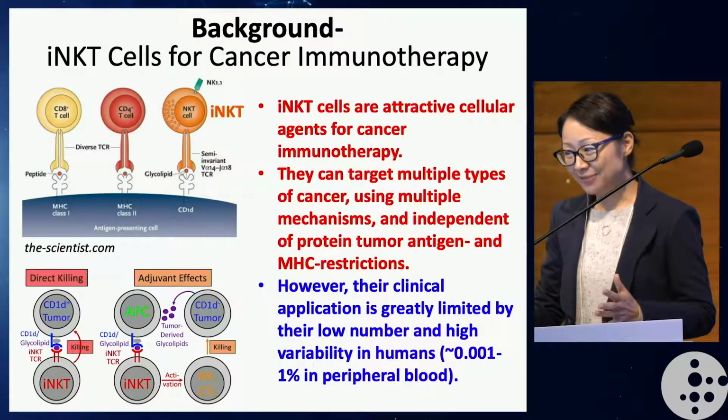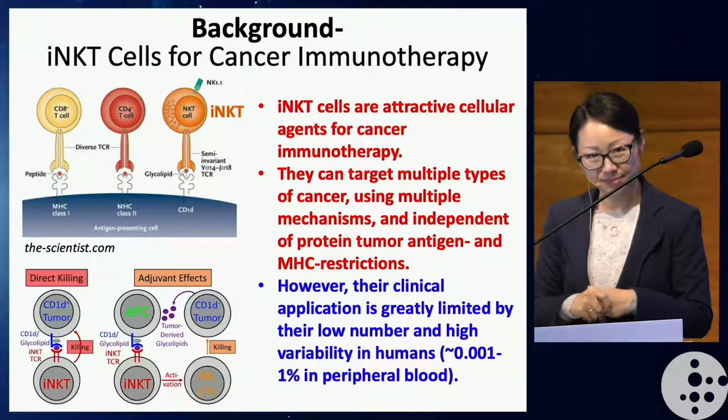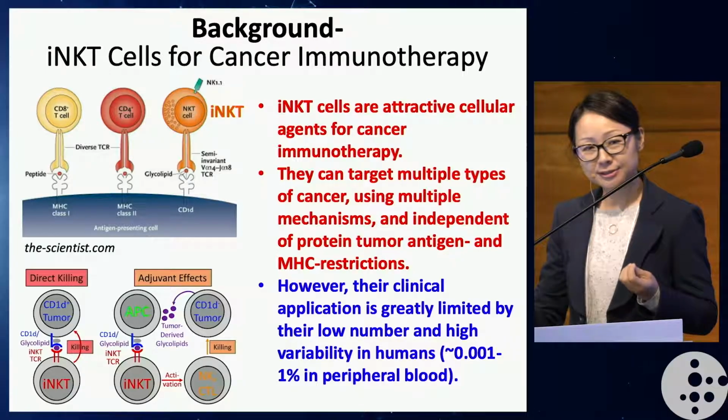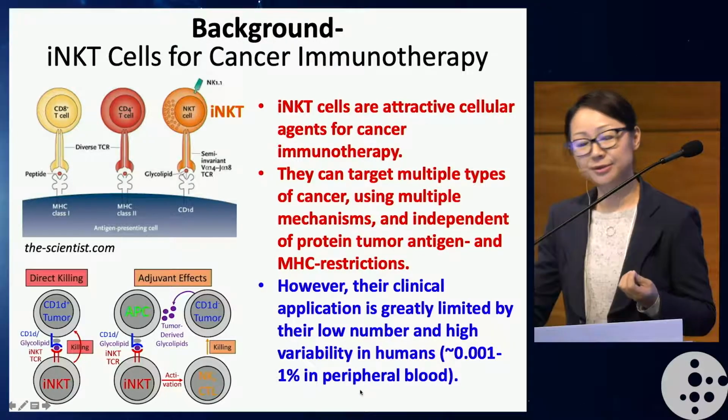The problem is those cells are of very small number. In human blood, we usually have a range of 0.01 to 1% of those cells in the peripheral blood.